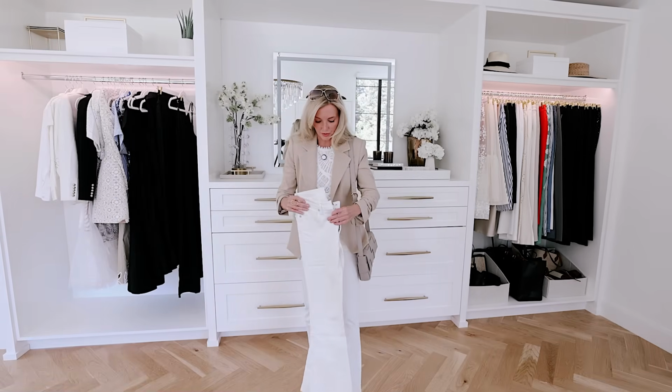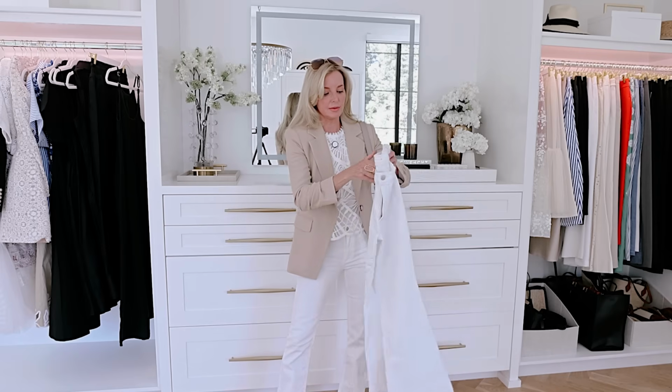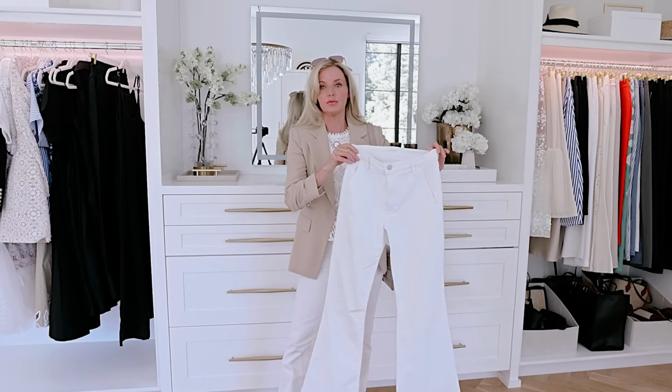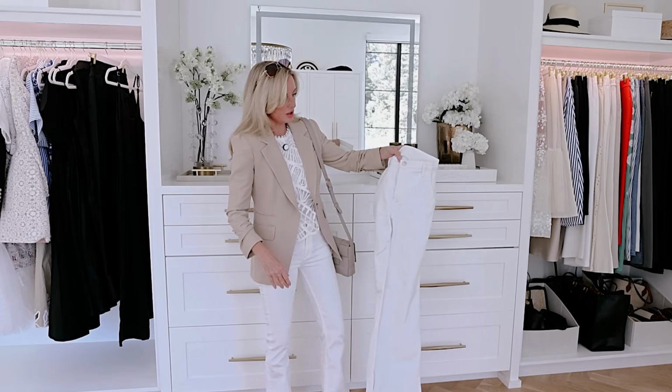If I were going to wear flats, I would definitely do the 30-incher, but with a small heel like I have on right now, the 32-inch is perfect. I will say these jeans are an off-white. That's why it's called cloud white versus, like, bright white. So if you want a pair of white jeans, similar style, that are bright white, I would take a look at this pair that I have by Joe's.